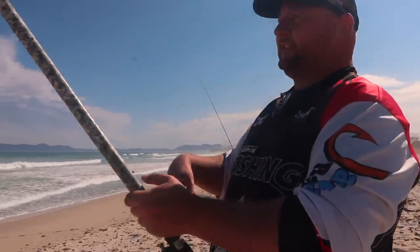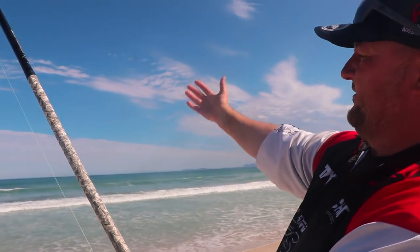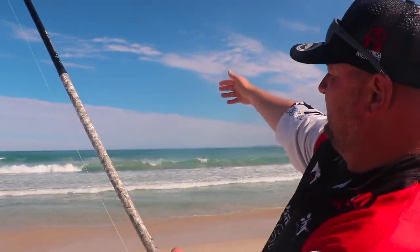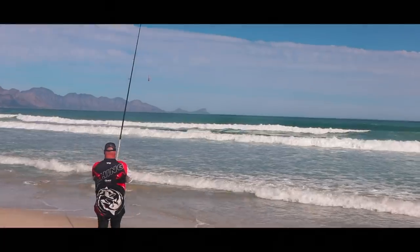Okay. Now with this cast, you can see the white rolling water there. About a 100 meter cast. So it's going to put it just... Okay, just check the wave in the back. You'll see it's going to crumble and start now. Then when it starts rolling and breaking, that's when we're going to put the bait on.